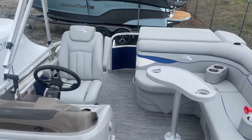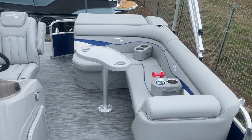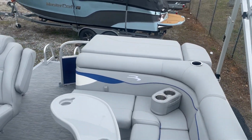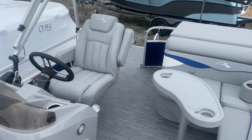Come on out and check out this Bennington 20S. It's a 2023 pontoon at our MarineMax store in Greenville. It'll be online at MarineMaxGreenville.com. And then you can call us about it at 864-236-9005. Thank you.